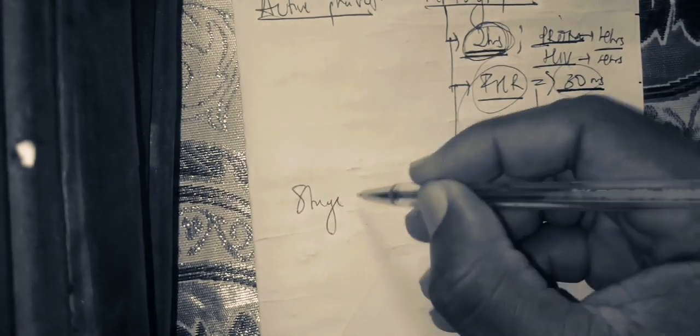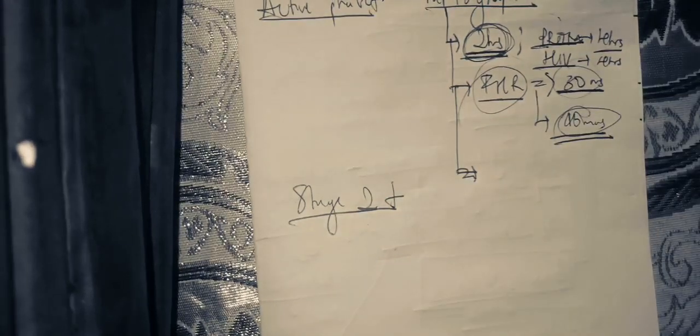Now the next stage is stage 2 of labor, where I'm going to speak about the mechanism of labor.